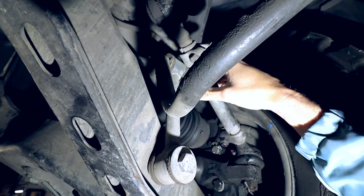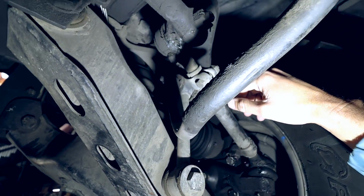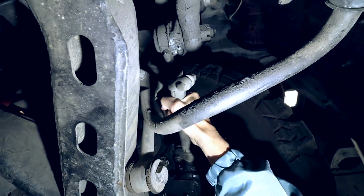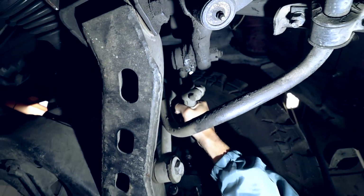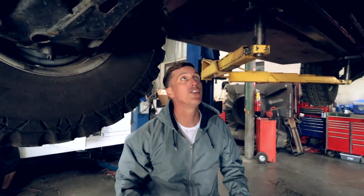You've got this tie rod here. See that tie rod boot? That guy is damaged. There's a little play in it, so yeah, that's typical. A lot of times on these trucks, you're gonna get some issues with the steering components. The steering components tend to fail.